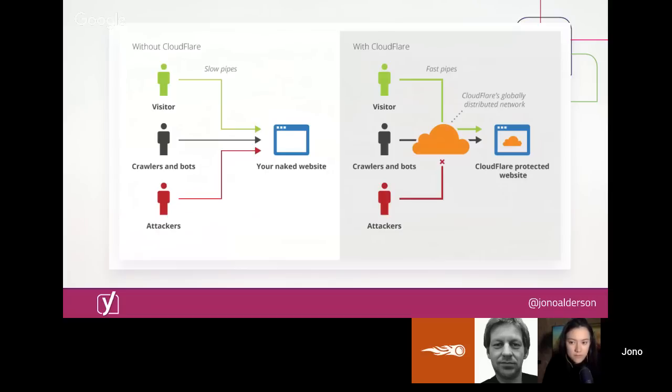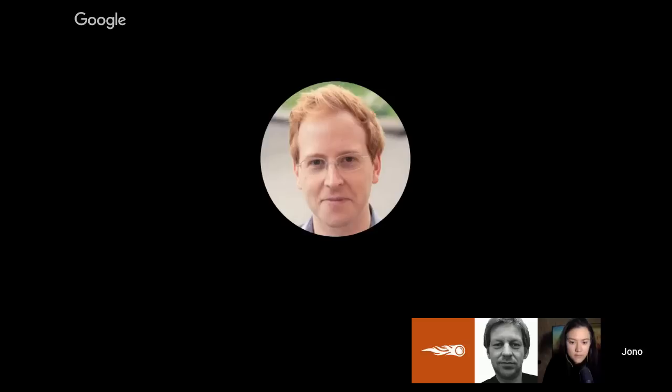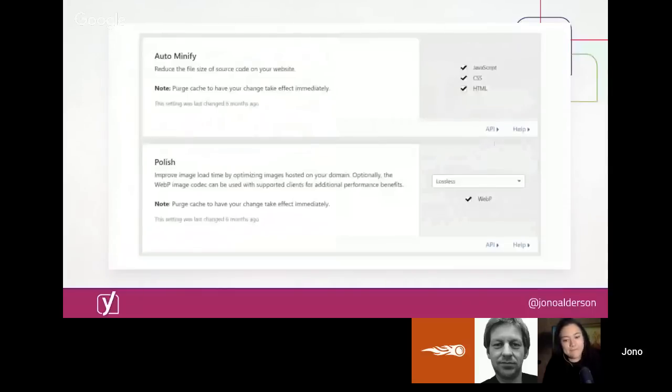And if you really want to splash out, their $20 a month package gives you a whole bunch of extra toys. It's very rare for anyone to need to go up to the business level. This is a no-brainer. It makes your whole site, your image, your JavaScript, your CSS, much faster. Again, it has all these nice things where you literally just go in and you tick the boxes. It has information you can read, and you do things like, yes, make my images faster, tick, done. This is super easy.